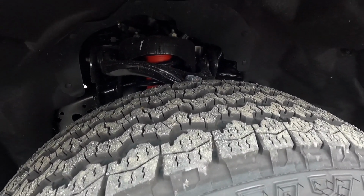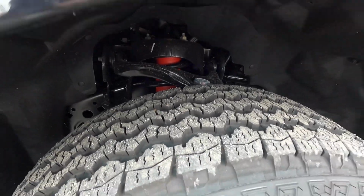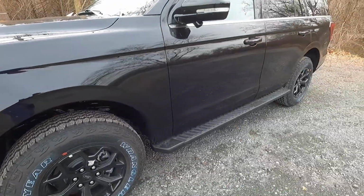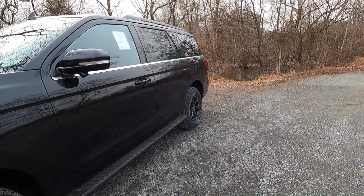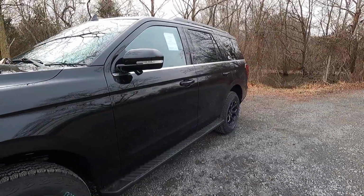You get a rough road suspension with off-road tuned shocks, again with the Timberline. And then in the rear, I want to talk about the rear suspension. You get a multi-link independent rear suspension, again working in collaboration with those off-road tuned shocks.